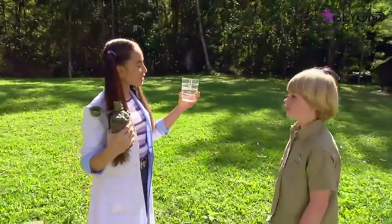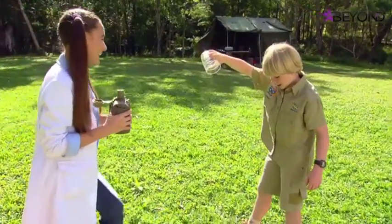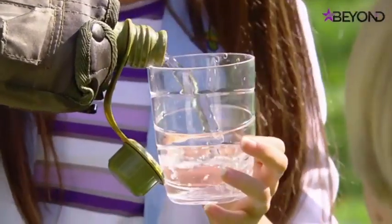Okay, so do you think that this water would stay in this cup if you turned it upside down? Here you go. All right, here we go. Was this actually the experiment? No, that was gravity. Okay. Now I'm just going to fill this back up again.